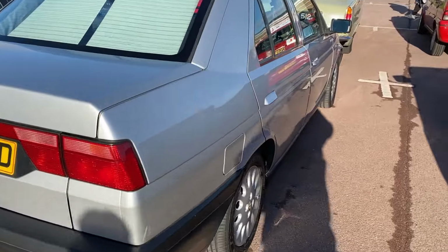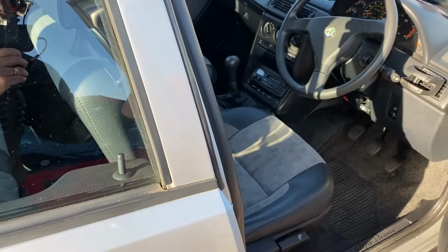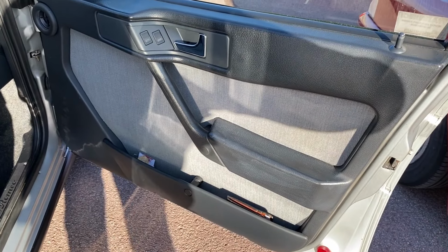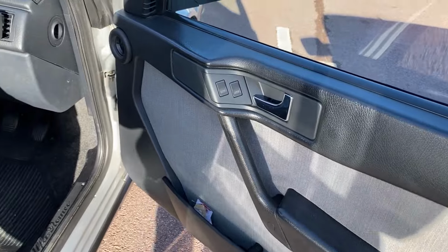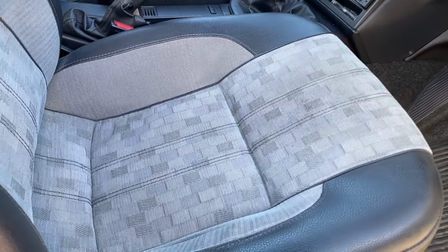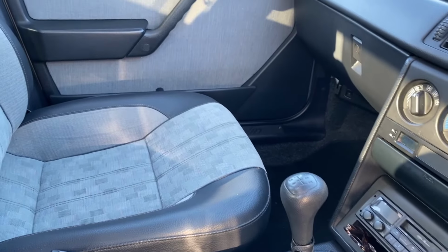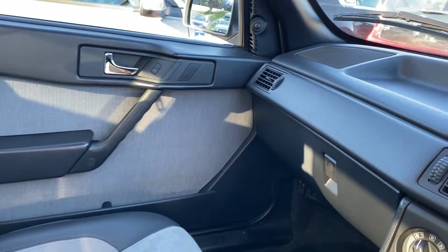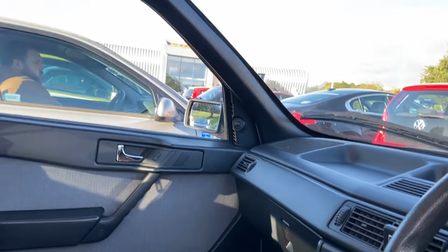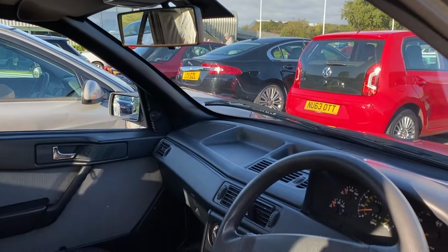So let's have a quick look inside. The owner's told me the handle requires a bit of a pull, so I have to. So it has survived quite well. Love those door cards, that sort of fabric door card. Hasn't it survived well? Wow. Beautiful seat fabric there. Plastics by this generation, Italian cars have certainly moved on a lot. There's a lot of soft touch plastics in there, isn't there? It's got a sunroof as well. So what's not to like? That's lovely, isn't it?